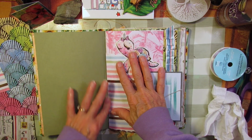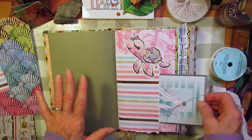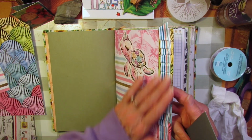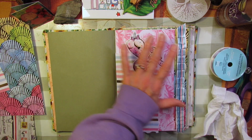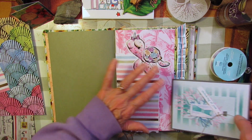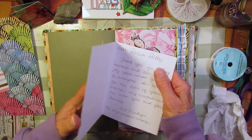Well, it's getting kind of late, and I'm going to leave this here and come back and finish this up. I'm loving it with these colors, the ribbon. Fabric and ribbon always give such a softness to the page. This beautiful little unicorn turtle. Have to have my whimsy in there. I'm going to put Trudy's card there.